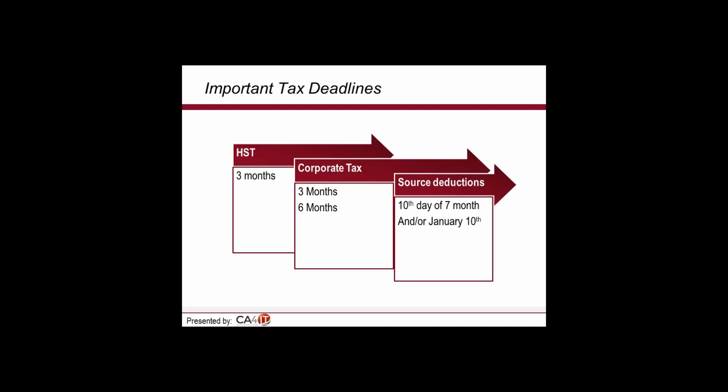We've sent out some emails about the source deductions, and we will be hosting source deduction webinars in the upcoming months for those clients who are not familiar with the process.